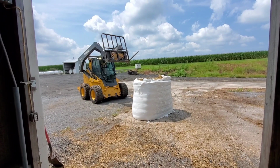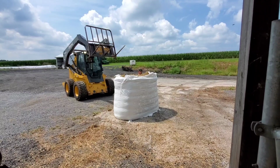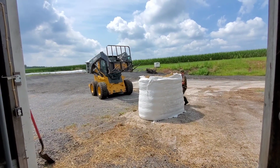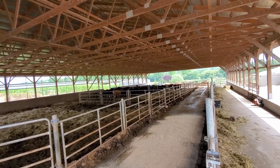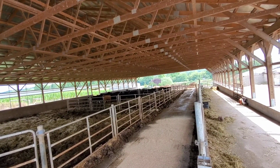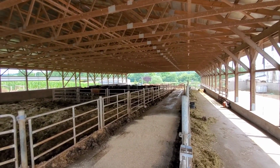So now that we have the feedlot prepared, we're going to put some fresh feed up here, get some of the cattle to come up this way so they're easier to sort. As you can see, they're all hanging out in the back there, and that makes it a little bit more difficult to sort them. So if we get them up here eating, that'll make it a little bit easier.